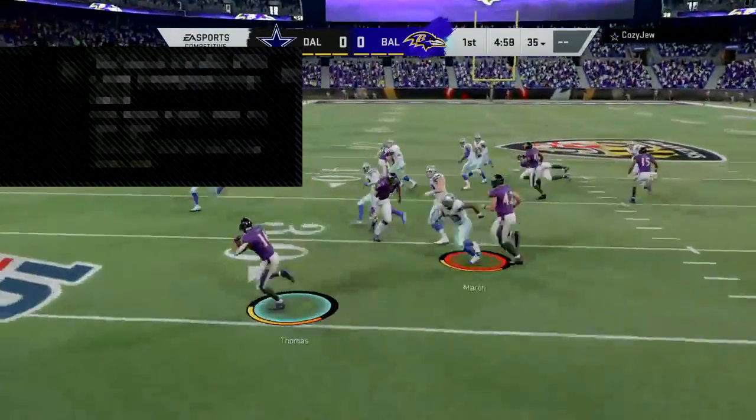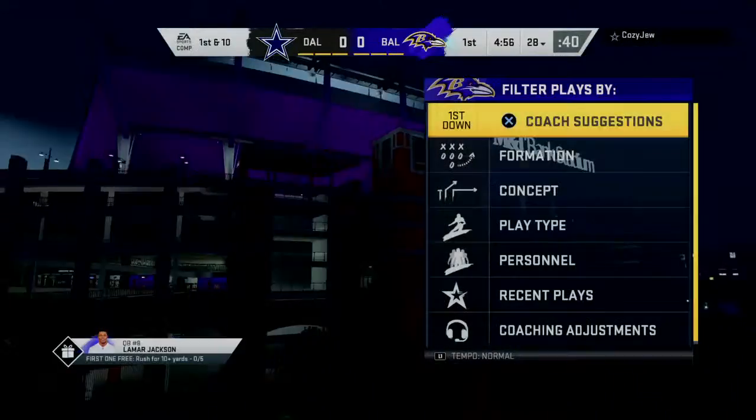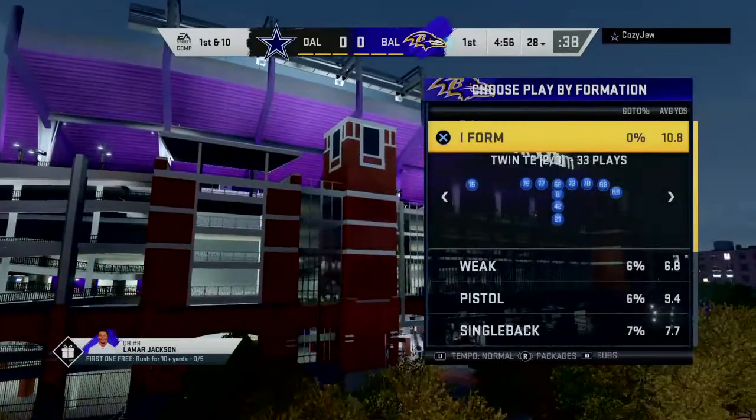This is taken near the 13, and he'll take it past the 25 and up to the 28-yard line.